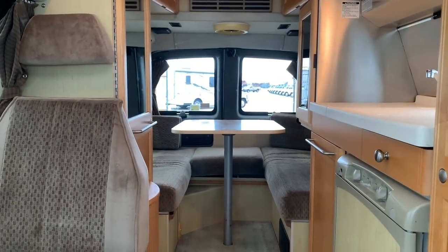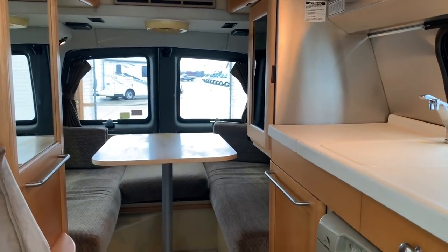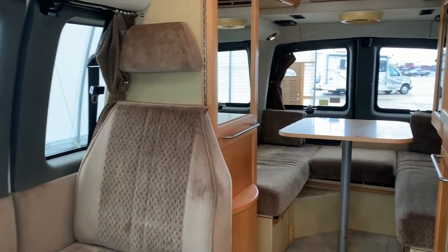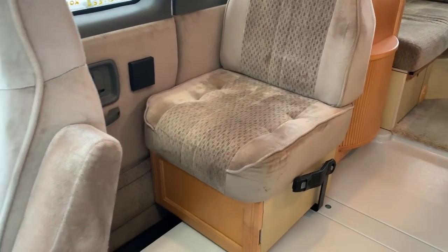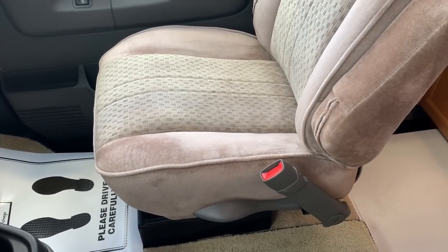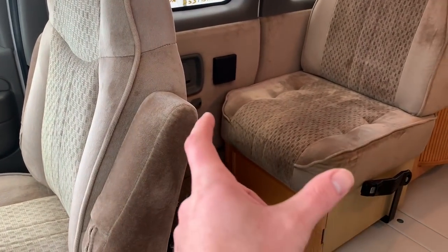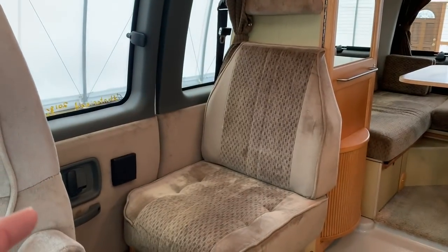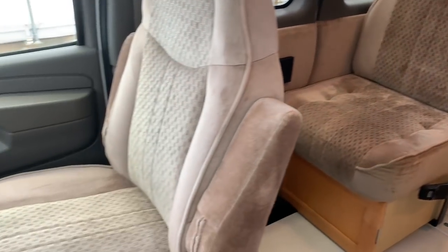This unit will sleep up to three people. You can sleep two on the bed in the rear. And then the third person, what you would do is the bottom of this comes forward. You would swivel the front chair, either face it to the side or to the rear. Then this would span the gap. Then you also bring the seat back down. Make a twin size bed right there.